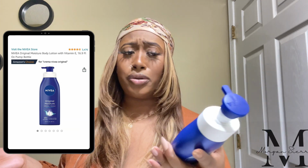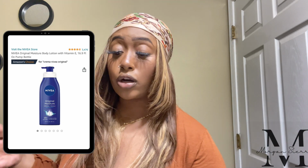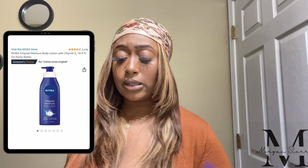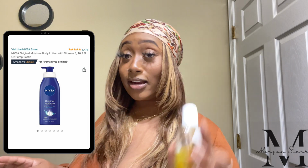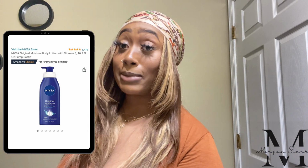I don't know why I never used Nivea. Like, it's been around. I just never really used it. I was more of a Jergens girl, which I still love Jergens, but I was excited to try a new lotion because why not? I get excited about these type of things. So yeah, that Nivea and this cocoa butter oil. Babies. What can I say.